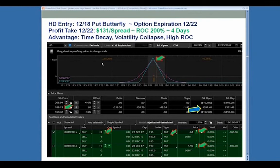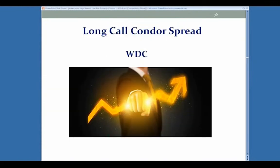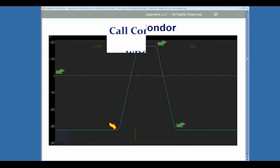So that's the target I showed you. Now here's the other one. Here's what we call a long condor. You can do this with either calls or puts, and I love this strategy as well. It's kind of my major go-to strategy. Here's an example on Western Digital, and what that structure looks like.